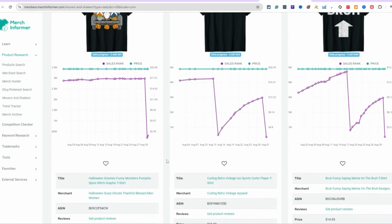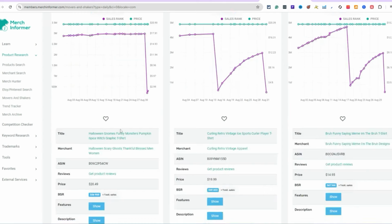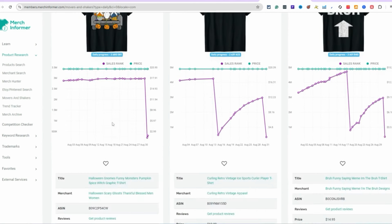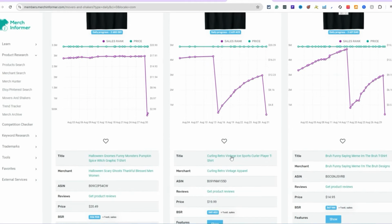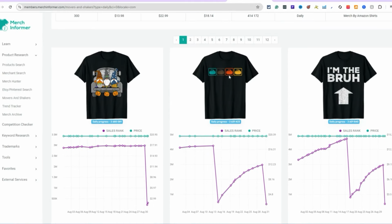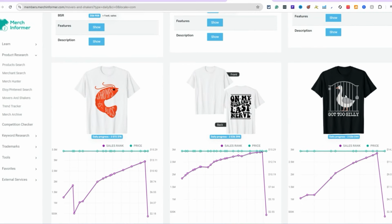This is pretty cool. I like this one. The gnomes in the back of that retro old-school barn-looking truck with the pumpkins hanging out the back, and they're dressed like witches, right? Pretty dope right here. Let's go ahead and open up that one. And what's that? Curling, ice sports. This is an interesting one. This is that retro style with the curling sport. Got too silly. This is dope right here.